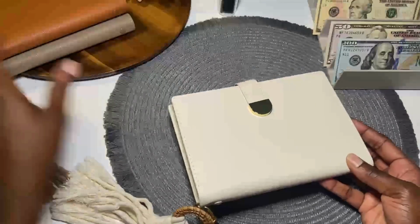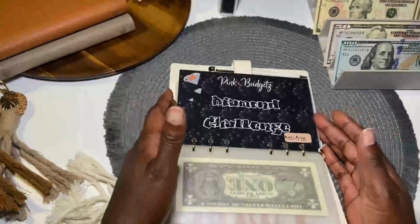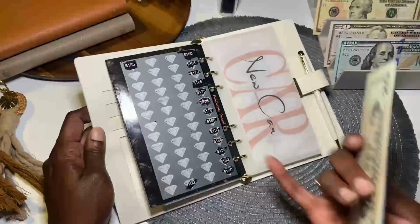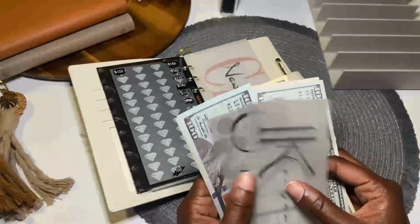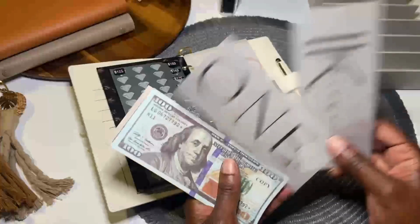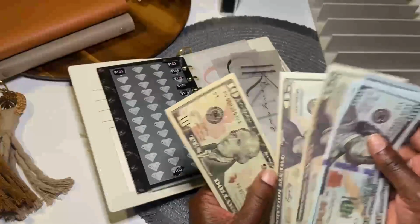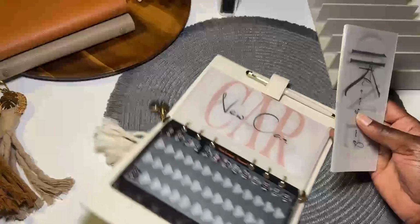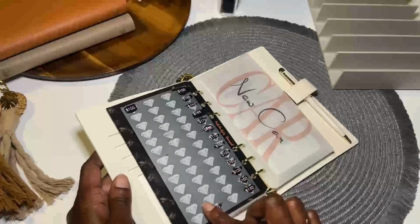And the last binder and envelope is my long-term binder. And we are stuffing new car. Last paycheck, we scratched off 160, and so we're stuffing 160. And so we have 2,000 in the bank, and 1, 2, 3, 350, 370, 390, 400. So 2,400 in new car. After this scratch off is completed, we'll save 8,000.